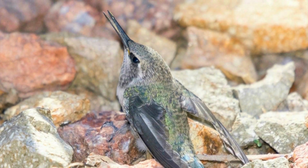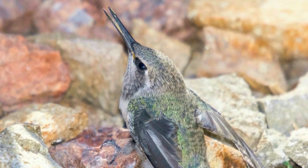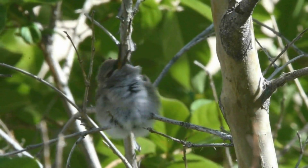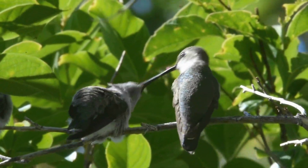As they zip around at each other, Mia decides to land on the ground. This wasn't the last time either. Hummingbirds are very vulnerable on the ground, so I hope Mia breaks this habit. Here we see Mia in a jealous rage. Looks like she got her way.